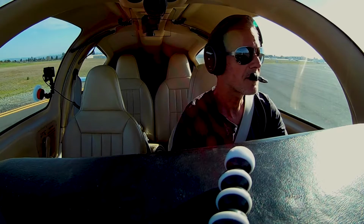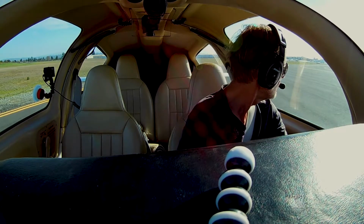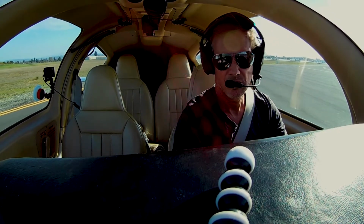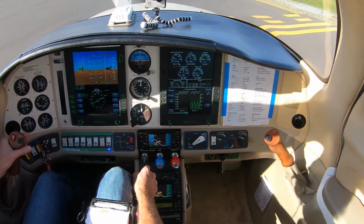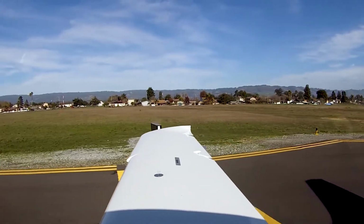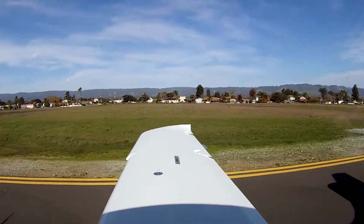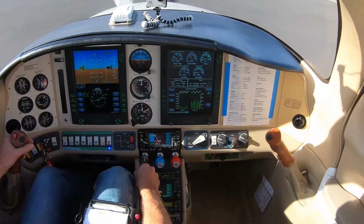Watsonville traffic, Columbia 6512 Romeo, departing runway 20 straight out, Watsonville. Taxi it off. Watsonville traffic, A1 Alpha, clear of 201. Watsonville traffic, Tiger 286, crossing runway 927.